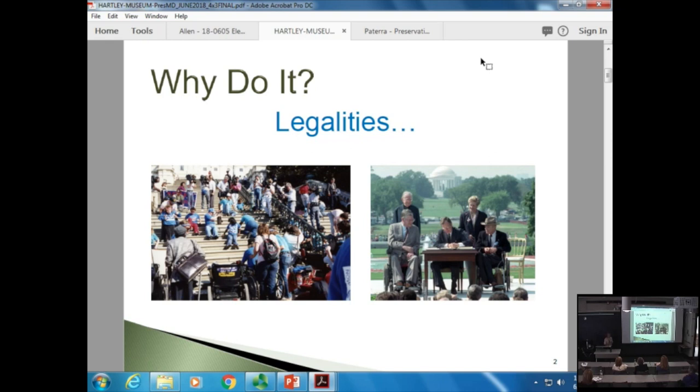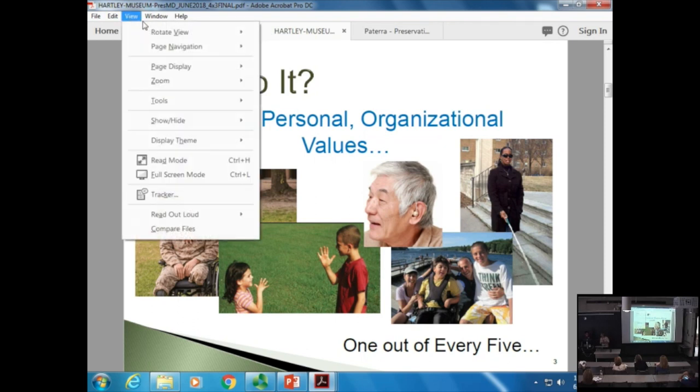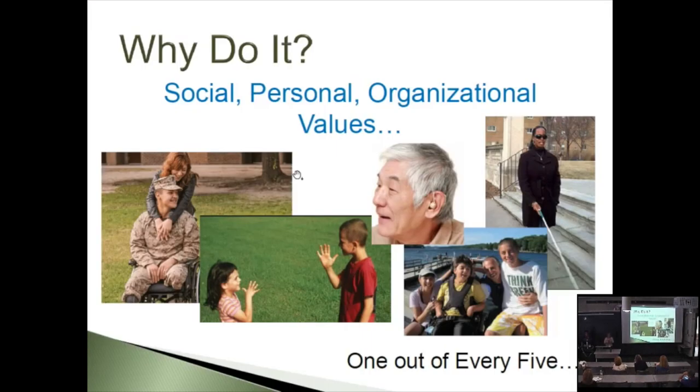So why do we do it? I think we do it because it's the right thing to do, right? We want to welcome people. We have social reasons, personal reasons, organizational reasons that speak to our mission about welcoming and including all people. One out of every 5 people in the United States are estimated to have a disability. That's a lot of people, approximately 20% of the population.